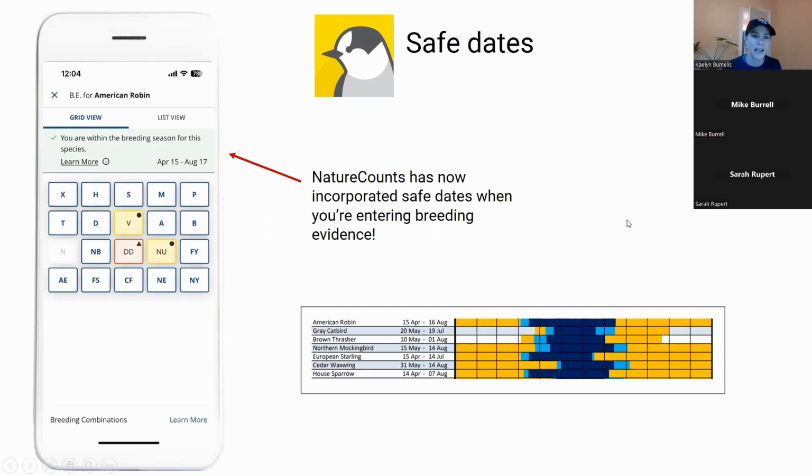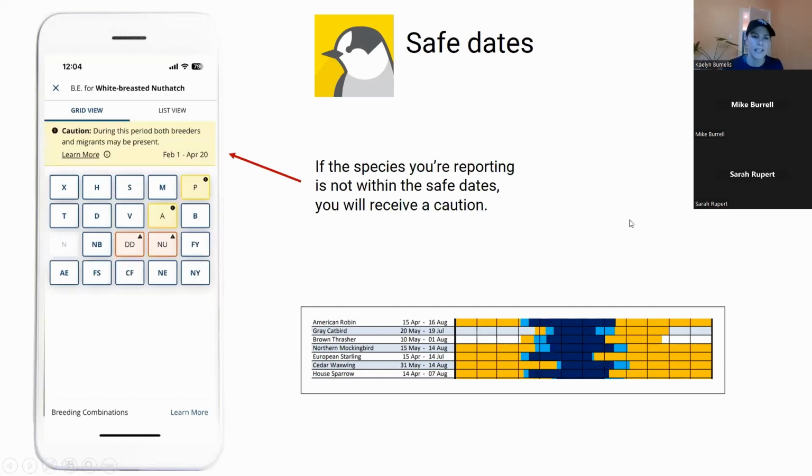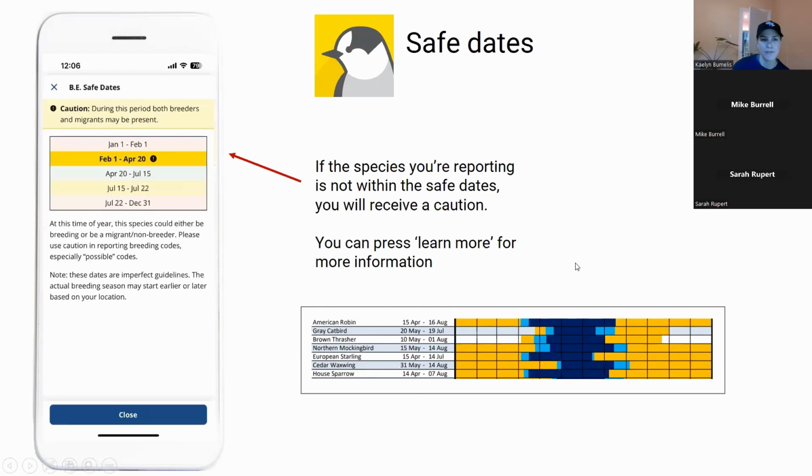But if you're outside of the safe dates, so for example, the nuthatch, if you're in early April, you're going to get a caution that during this period, both breeders and migrants may be present. So this is when you want to limit the use of the possible breeding codes like H or S, because some individuals might sing, for example, on migration. You can click on that little learn more information button, and it will give you a more detailed description of when the safe dates are, and just a little bit more about what this caution means.